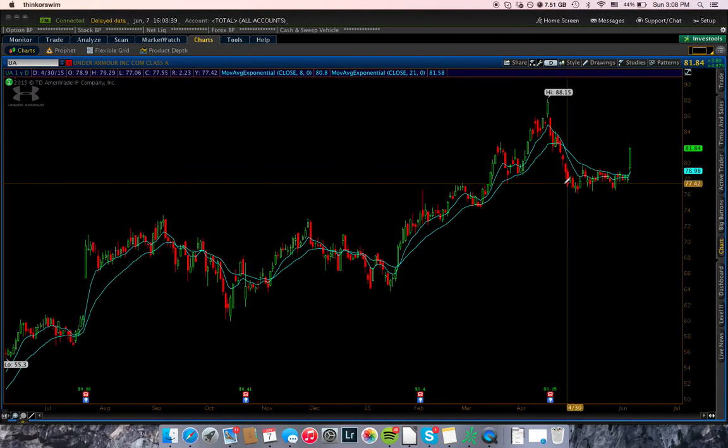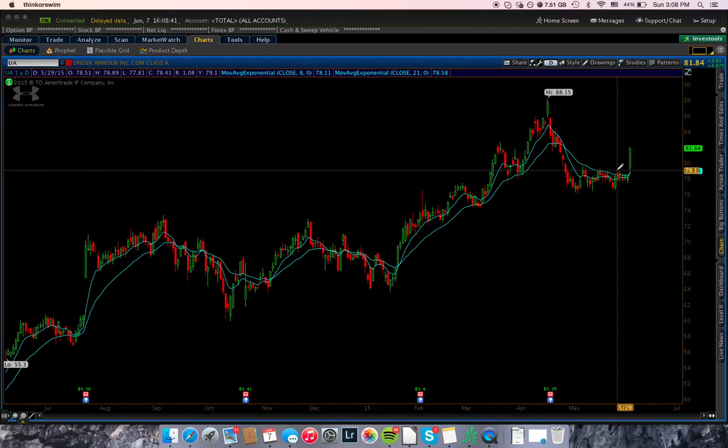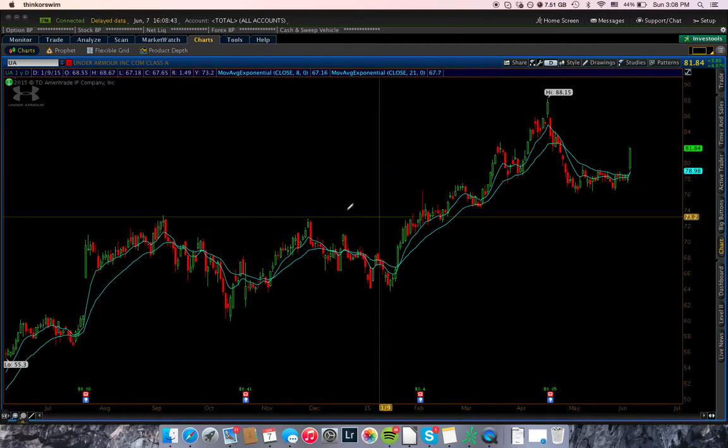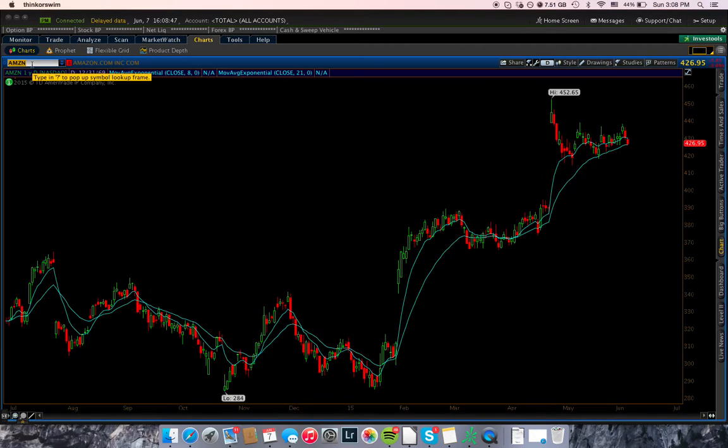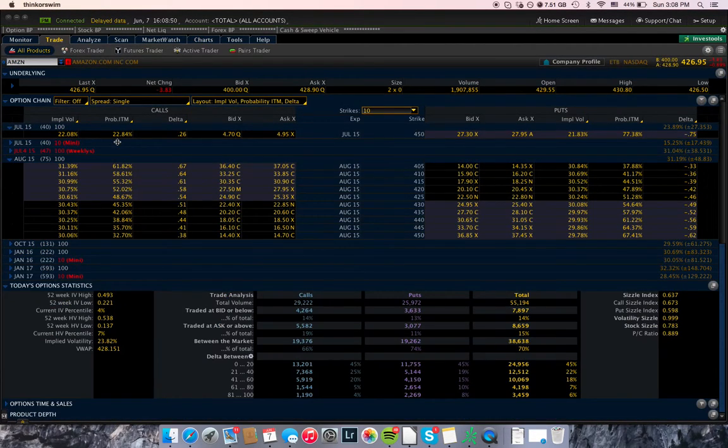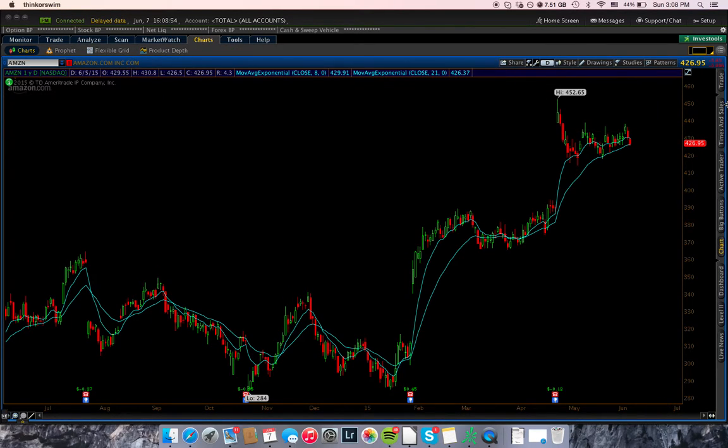Because we're looking at the majority of stocks here having, what's Amazon right now? It must be Amazon's like 2-3%. Under Armour's at 4%. It's difficult right now to actually sell premium. Yeah, I mean, it's not worth the while. No. There's not really any point in doing it.